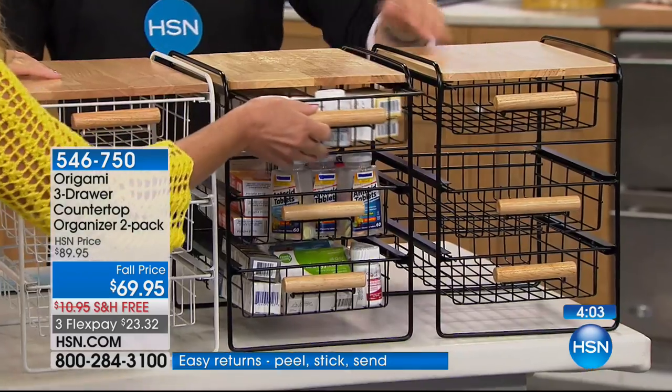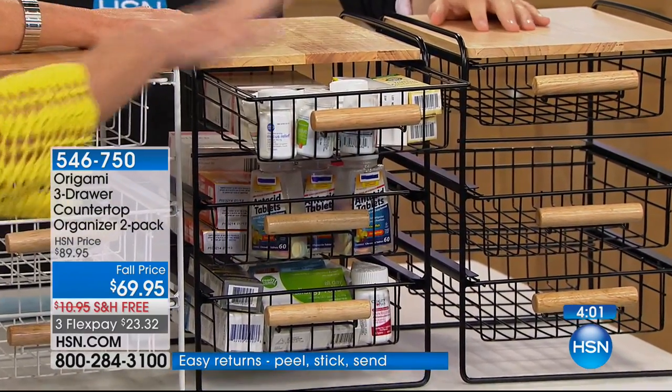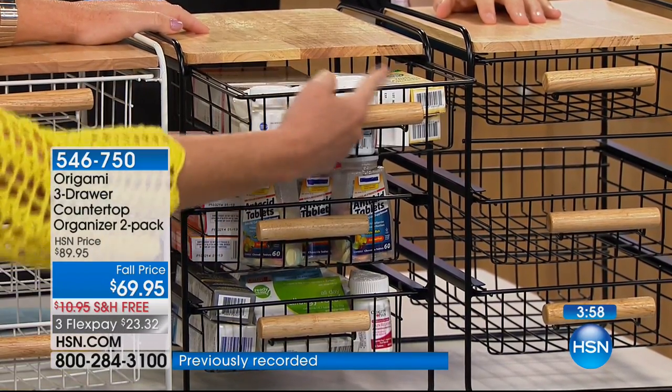But look at the capacity. Listen, I have a cabinet full of this. I can't see past the first row.